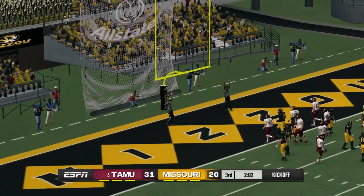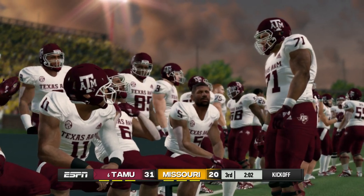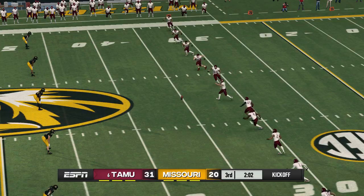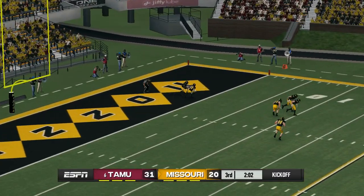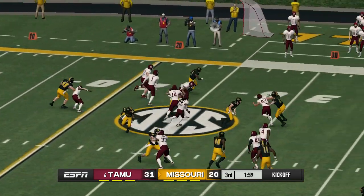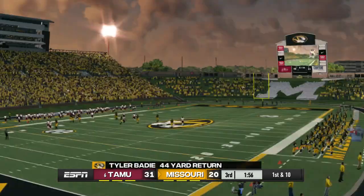He splits the uprights with the extra point. Everyone's all lined up and ready for the kickoff. And he got all of this one. Great kick. He's to the 20. At the 30. Knocked out of bounds around the 41-yard line.